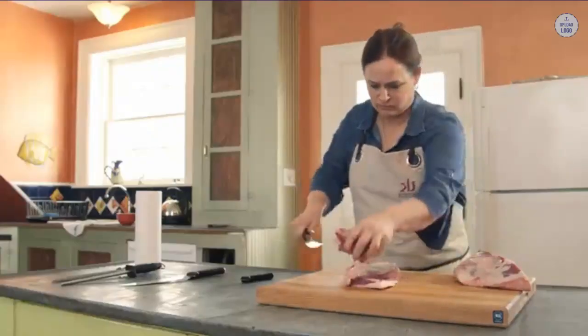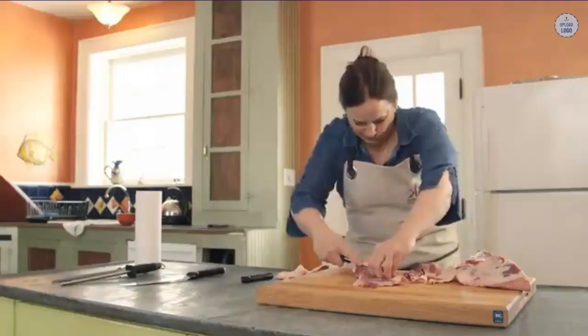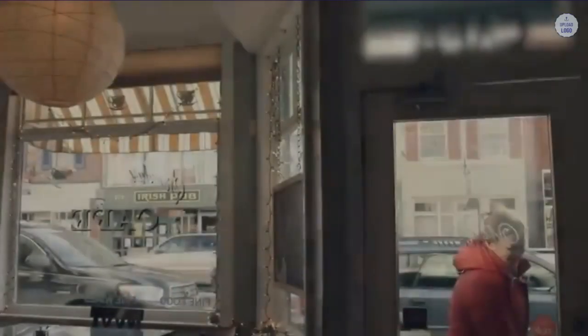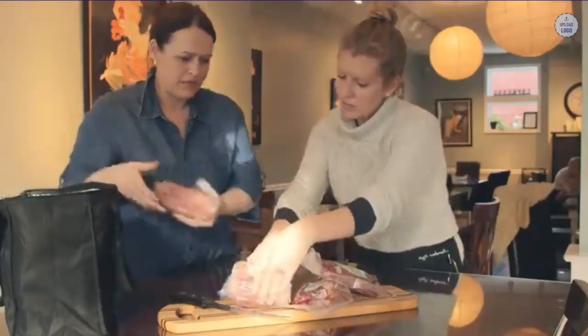The handle shape is a classic design, along with the curved blade edge. It's ideal for rock chopping and is a lightweight knife overall. For a knife around the $50 mark, you'll find it hard to find another knife as stylish and as high in quality as this one.